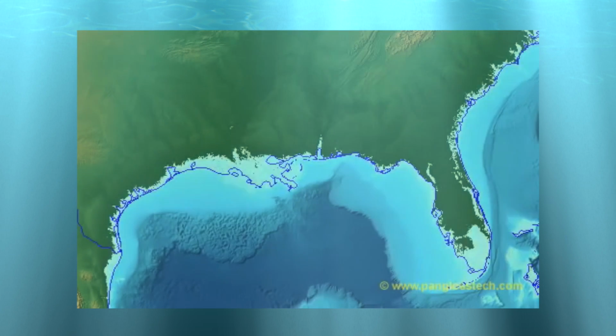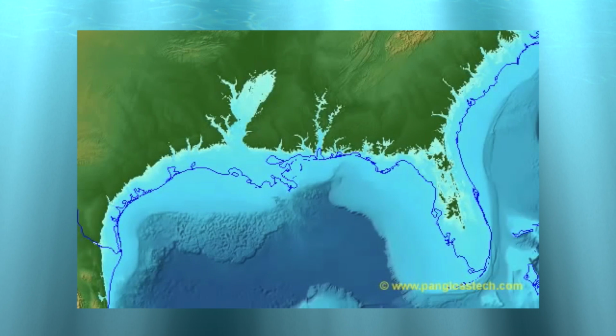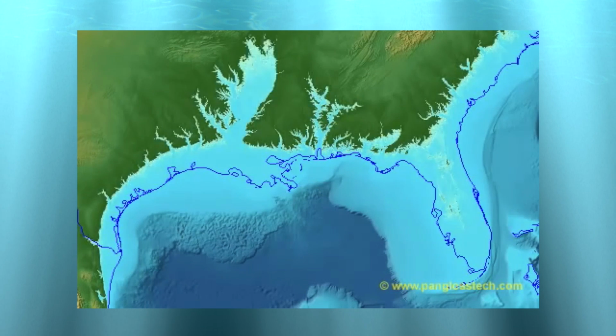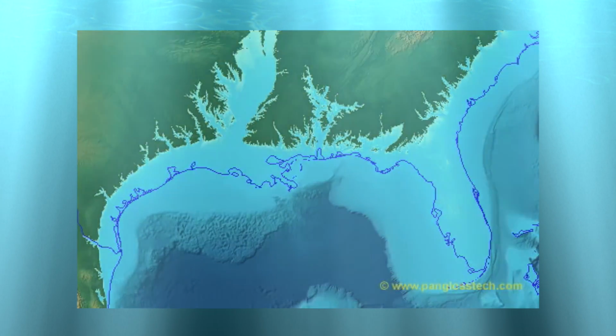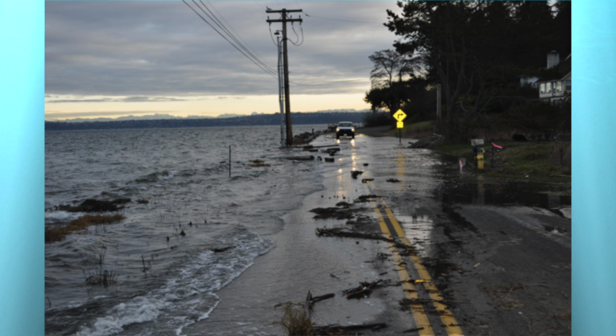How much is sea level rising? Global sea level has risen about 8 inches since reliable record keeping began in 1880. Sea levels along the U.S. coast and Gulf of Mexico are rising much faster. The average is projected to rise another 1 to 4 feet by 2100.